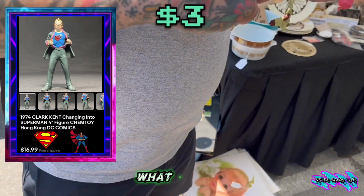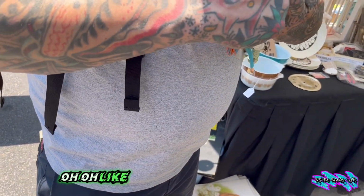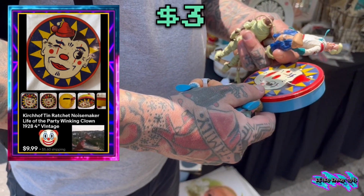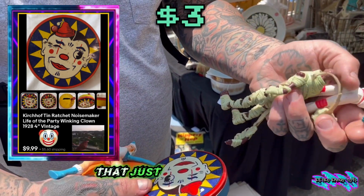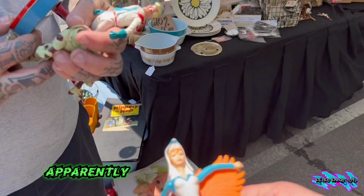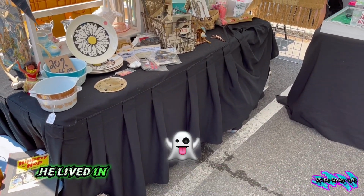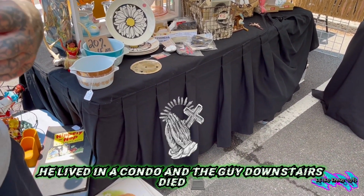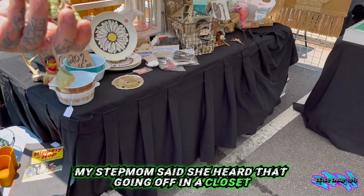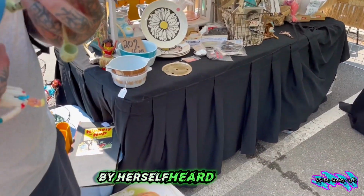I got two of these. What is that? It's like one of them noisemakers. Oh, look at this thing you spin around. Yeah. I like the artwork on it. That just gave me a crazy flashback. Apparently, my dad's house was haunted. From this, he lived in a condo and the guy downstairs died, and my stepmom said she heard that going off in a closet, one of those by itself, and she went in there and there was nothing in the closet, but she heard it going.